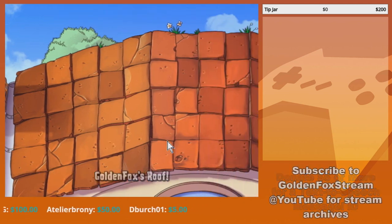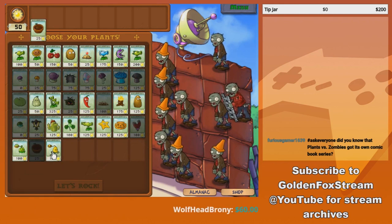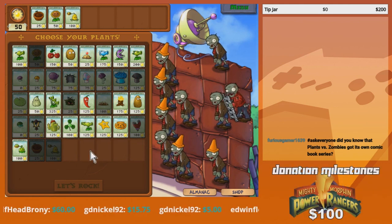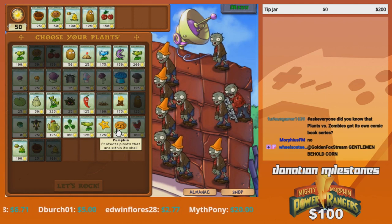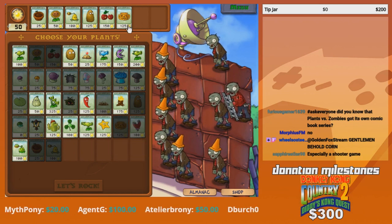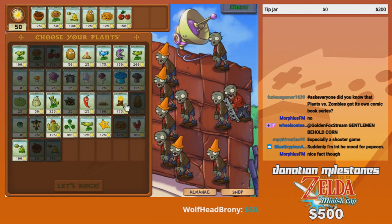Honestly, because you have that, I would just cut out the cabbage-pult entirely and just use the kernel-pults, because they're basically the same. Okay, then. Let's see. I need the tall nut. Cherry bomb. That is the weirdest butter. Apparently, I have to fill up the last three slots before I can start the game. Oh, pumpkin. Actually, yeah, let's switch that around so that way it'll be like a convenient range. And let's see. Two more weapons.